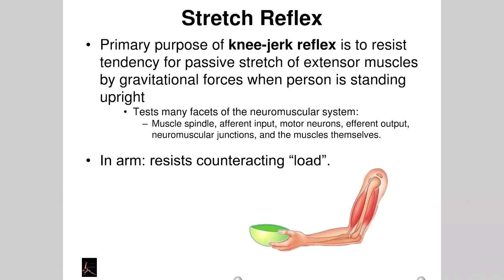Okay, so why do we have stretch reflexes? Somebody asked me this in lab, so I wanted to make sure I put it in here. The primary purpose of the knee jerk reflex is to resist the tendency for any kind of passive stretch of our extensor muscles, because gravity is always kind of pulling us down when we're just standing upright. And so you don't want to fall down. And so this stretch reflex is kind of constantly telling our body to automatically contract certain muscle fibers so that we can stand upright and we don't fall down, right? But then we can use that as a test to make sure that our reflexes and our nervous system is working correctly, right? So it's a very easy test for doctors to be able to do.